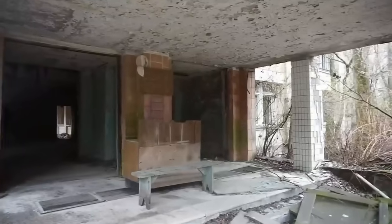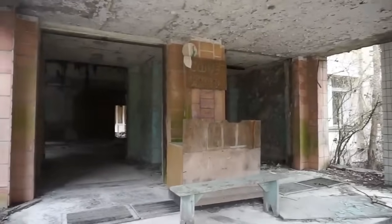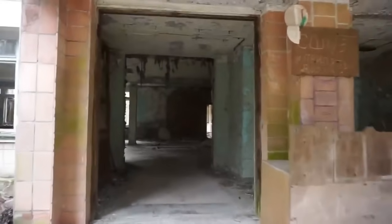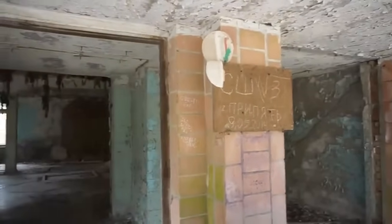So guys, we are just about to enter the school of district number 3. Each district had a school. District number 3, we are about to enter now. As you can see, they've got it written up on the sign as well.